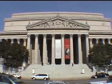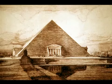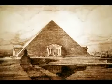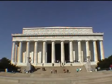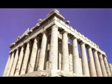Washington, D.C. is a city of monuments, and John Russell Pope designed many of them. In 1912, Pope submitted this design to the committee overseeing the creation of a memorial for Abraham Lincoln. It is a scale model of Khufu's Great Pyramid. The memorial committee rejected Pope's drawing because it was unoriginal, but they selected Henry Bacon's original design, which was actually a copy of the Parthenon, a Greek temple.